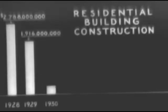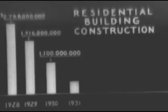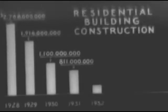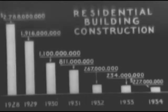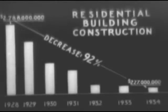1928 was a good building year. Almost $3 billion worth of new residential construction saw the light of day. But in 1929, even before the Depression became general, building dropped off to slightly under $2 billion. Year after year throughout the Depression, this decline continued. Each succeeding drop meant thousands more men laid off in the building and allied industries, until in 1934, all of the new homes built in the United States were worth only $227 million. A decline of 92% from 1928.